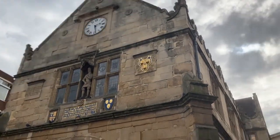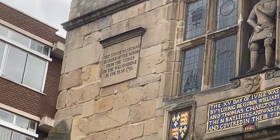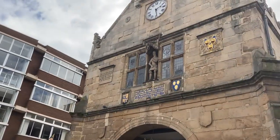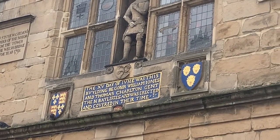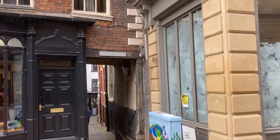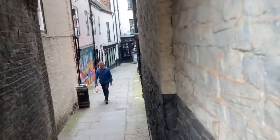So, market hall square thing. Something about this statue. Ordered to be taken down from the Welsh Bridge in 1791. And what's that? 15th day of evening was this building begun? Who knows? Old school. There you go. Random find, we're going down the Gullet Passage. Who knows what that means? Good boy. All right.